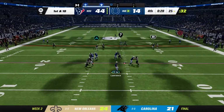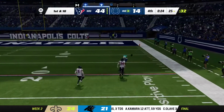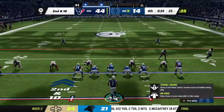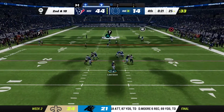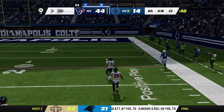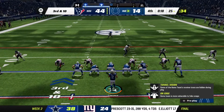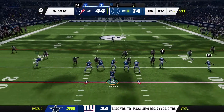Lawrence will try again after the pick 6. Now a desperation throw deep downfield. And that is incomplete. An incomplete pass leads to 2nd and 10 from the 25. Here's Lawrence. He's going to let it fly. And that's going to be incomplete. Good effort there trying to take a shot, but it's third down. Now they face a 3rd and 10 after back-to-back incompletions.